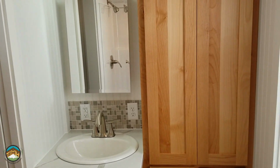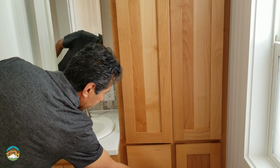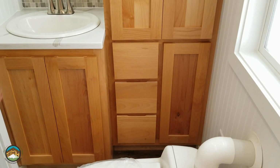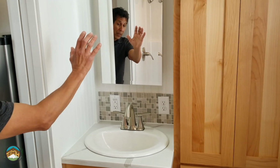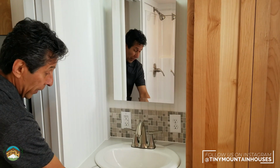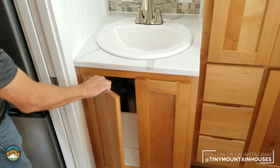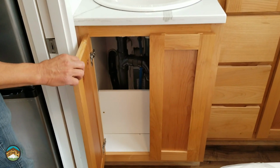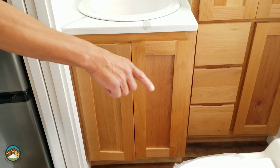Okay, so here's what we have: a 4-door linen. Actually, it's a 3-door linen because we've added a bank of drawers on the left-hand side of that. Very easily done. Provides you with that additional storage. We've done a mirrored medicine cabinet above the sink. Once again, the quartz countertops, satin nickel faucet. And then here's your cabinet. As I stated outside, that's where your on-demand water heating system is placed in this particular build. The other thing I want to point out is the toilet.